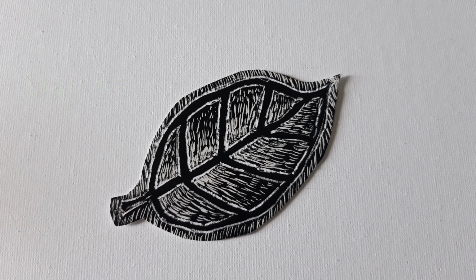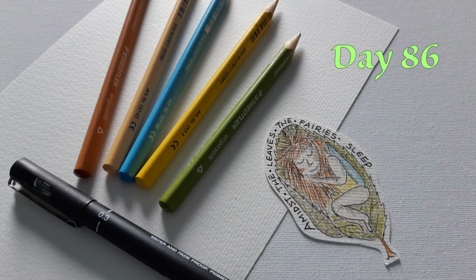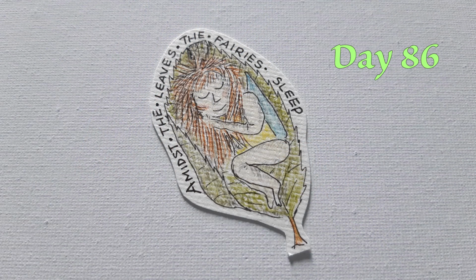Day 86 I did a little drawing of a fairy sleeping on a leaf, and I had a picture of this in my head as I was drifting off to sleep one night, and when I woke up in the morning, I decided to draw what I had seen in my head. And also a quote came to me as well. Amidst the leaves, the fairies sleep. Well, I don't think it is a quote from anybody. It's almost something that Shakespeare could have said, but I don't think he did. I didn't find anybody owning that quote. Anyway, I love this one. I really do.